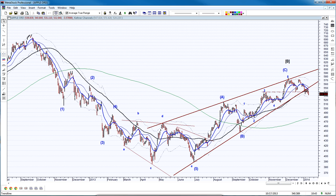Let's talk about Apple. This is a scenario I've been talking about since the October, November time frame. This is a bearish rising wedge. It's breaking down through this trend line, and as it continues to break any support points, especially this one right here, it's going to become more and more bearish. Now, on Friday, I tweeted on StockTwits that I thought Apple would see 400 before it ever saw 700 again.